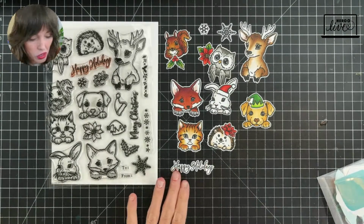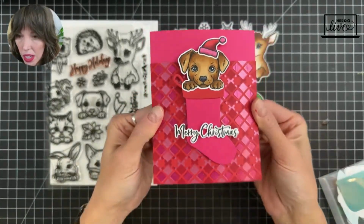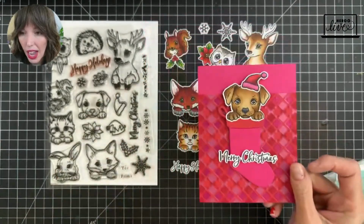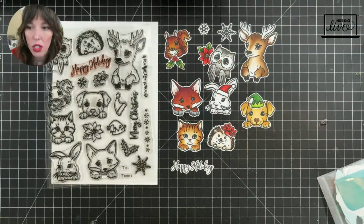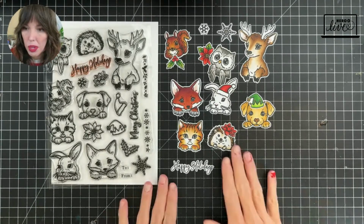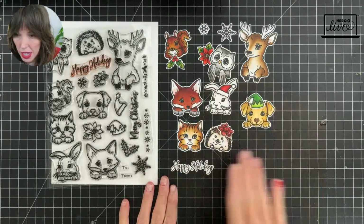So very, very cute. Yes, and here's the card. Here's one of the cards that I created. I used the puppy. And I'm kind of getting ahead of myself because I'm showing you things I haven't pulled out yet. But I really want to highlight that for the sentiment because I love it when dies are nice and close like that and they cut out more of that negative space. I love that.